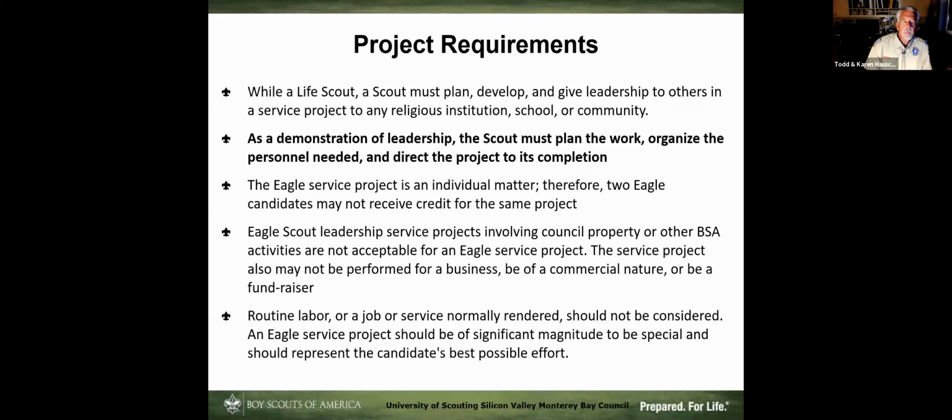Okay. I'm not going to read the slides to you. I'm going to just kind of hit on some key points in here and things that I've run across over the last several years. An Eagle service project is an individual matter. It is one Scout, one project. It is not two Scouts, one project. We've actually had twins come to us. They want to do a project together. We've actually had brothers. We've actually had buddies, Scout buddies, that want to do the same project.